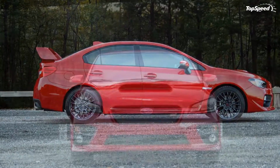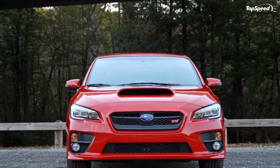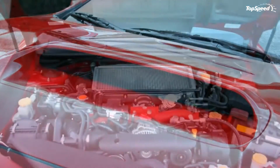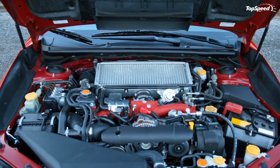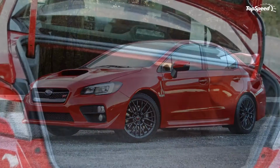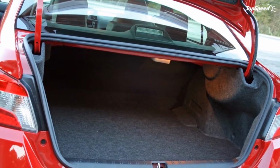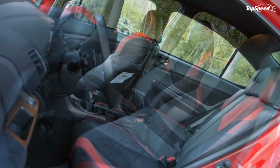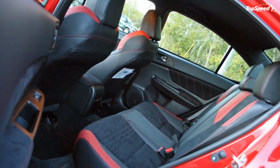It looks angry, hunched forward, and ready to strike. Its eagle-eye headlights aim at the road as if to scare it into submission before its all-wheel drive system pummels it to death. Even its rear wing looks good, fitting the car's personality. Would I ever own a car with such a wing? No, but I might if it's attached to an STI. I forgive you, boy racer rear wing.